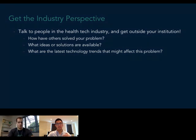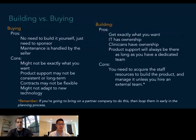So let's say you've gotten the industry perspective and you figured out that you want to use an app, for example, that will plug into the EMR. What's the next step? The next thing you have to figure out is whether or not you're going to build the technology yourself, or if you're going to buy an off-the-shelf solution. Deciding to buy something that's already built versus deciding to build something yourself is not an easy decision, and there are pros and cons of each.